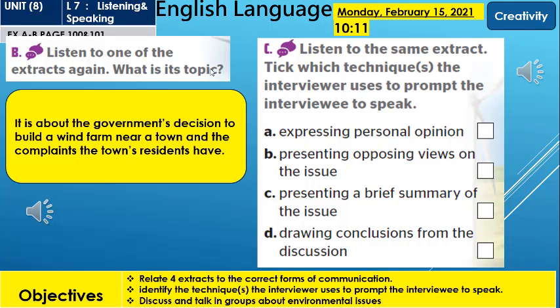So, we want to verify which of these techniques figure in the extracts. The first, A, is expressing personal opinion. The second, B, is presenting opposing views on the issue. C is presenting a brief summary of the issue. And the last one, D, is about drawing conclusions from the discussion.